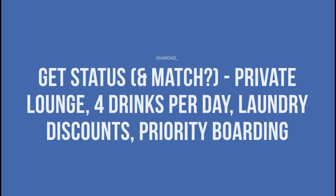Yeah. We got 4 drinks per day, because an alcoholic drink could be $13 to $15. So up to $60 value times 2 for each day if we wanted to use. We got laundry discounts, priority boarding, and a bunch of other stuff too, which is really nice. We're diamond level at Royal Caribbean.